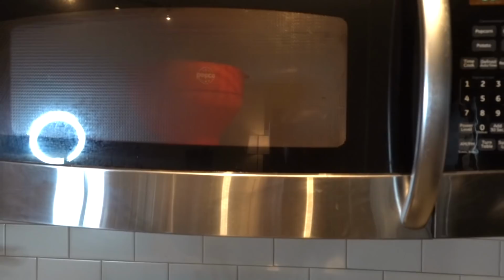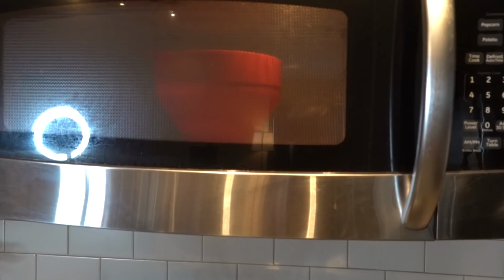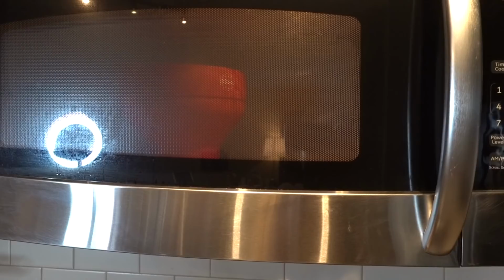My microwave is a little slow, so it's been in there for roughly 90 seconds, and now it's starting to get going with the popping, as you can hear. And you want to just let it go until the pops are spaced by roughly 3 seconds, and that ends up being about right.